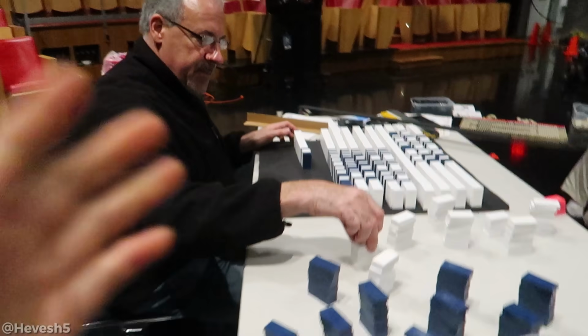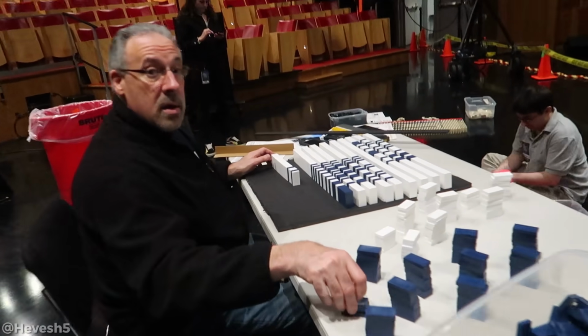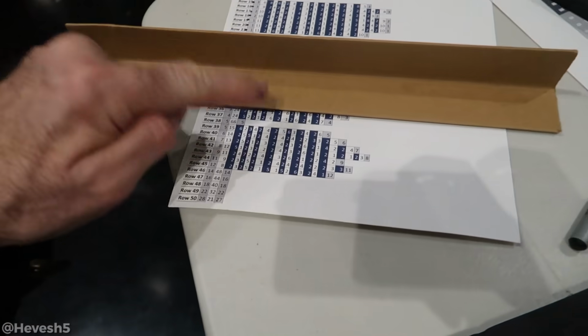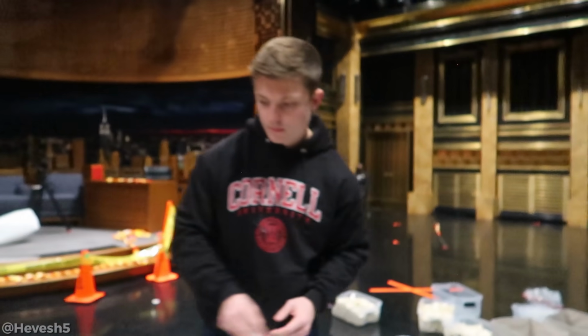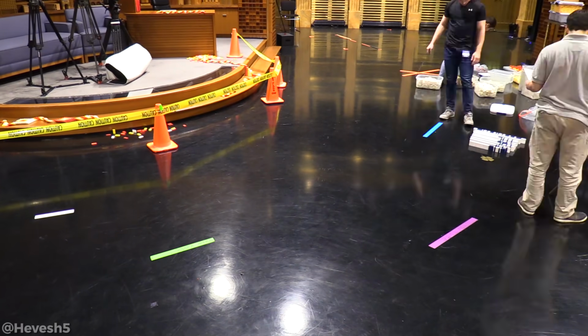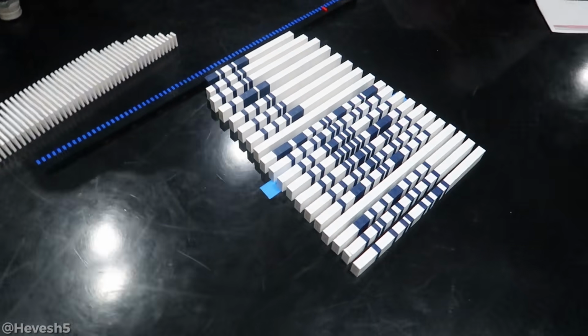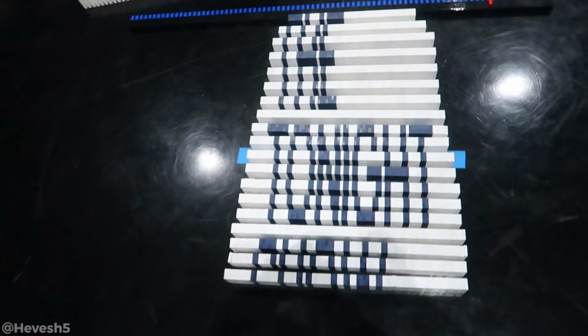My dad is over here at his new desk, stacking and reading the protocol of the directions for the field. This is the Tonight Show logo. And then Chris over here is making some stacks of dominoes. Looks good. The Tonight Show, you can kind of read it from here.